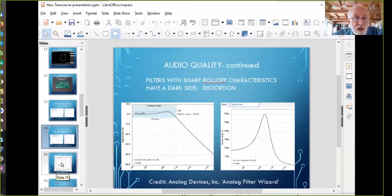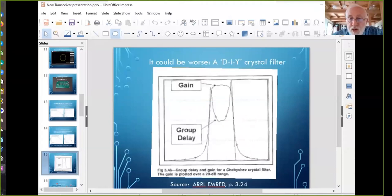Here's why I mentioned this with respect to that crystal filter. There's an example of a crystal filter in the engineering methods volume. For an eighth order filter, if it's not visible clearly on your screens, there's a curve that looks very nice for gain. It goes up, it's got rounded shoulders at the edges of the passband. The fly in the ointment, of course, is the group delay. It comes up as well.